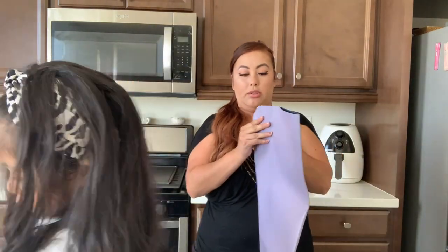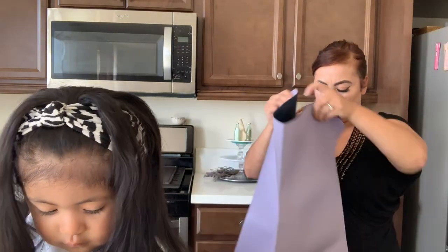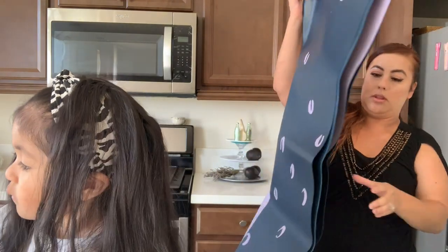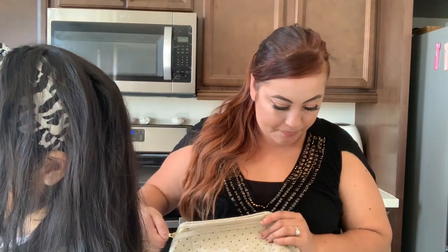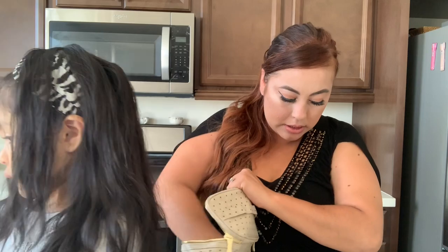Oh my God, it's huge. So yes, it's pretty cool. Pretty cool yoga mat. So yeah, let's go back into this one. And the yoga mat retails for $50. God. And this one retails for $30, Out to Lunch.